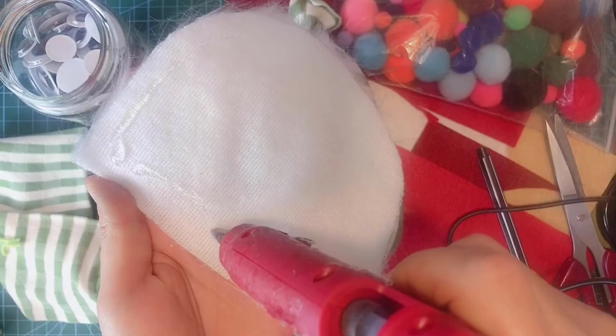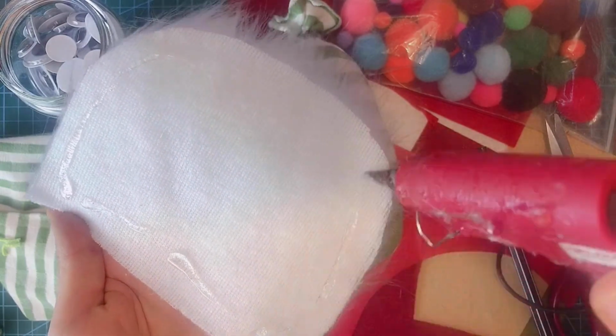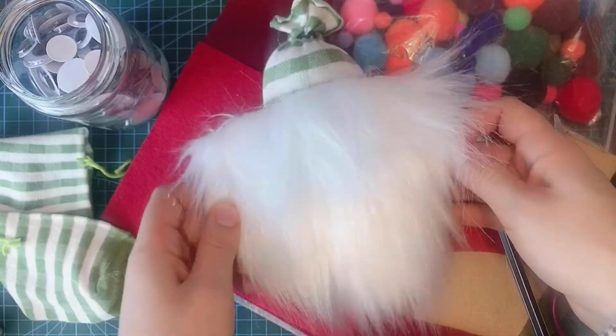I used this leftover fabric and cut out a piece in the shape of the sock. Use your hot glue gun to secure it. Be careful not to get burned with the hot glue gun because it's really hot, and you're ready to continue with the hat. The hat I made out of leftover felt.